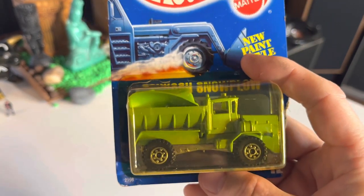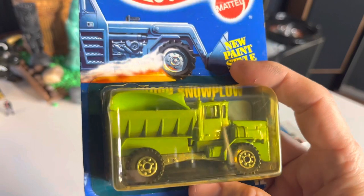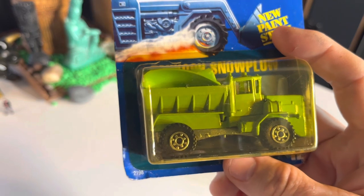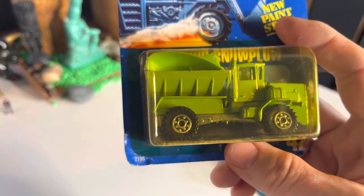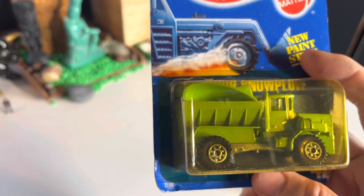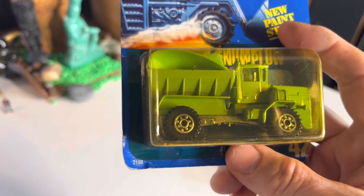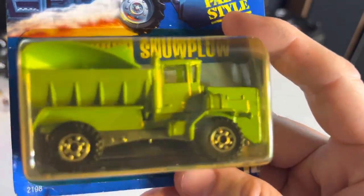I do not see this listed on Fandom, the Hot Wheels Wiki. Interesting enough, this may be a very rare variation. I don't know, but it doesn't have it listed. These are actually the off-road construction tires. And it's listed as having either construction tires, which these are definitely not, or I forget the other one. Let me see here. Orange construction tires, perhaps. But these are definitely the ORCTs. So I don't know if this could be a very rare variation. I'll have to do further research on this.